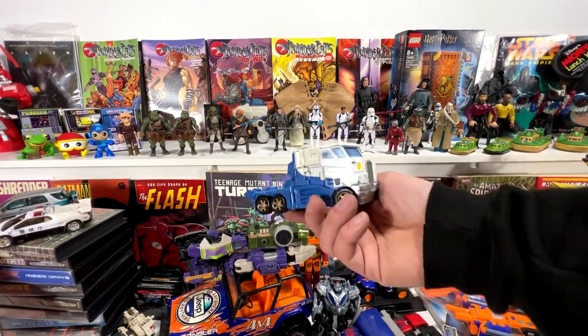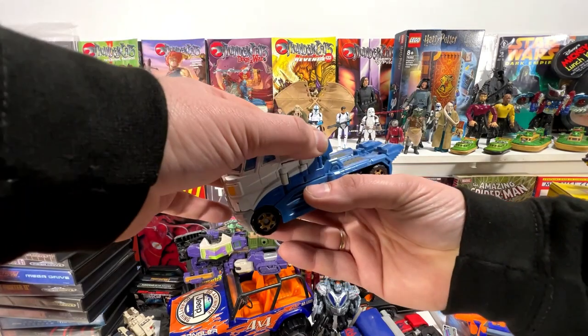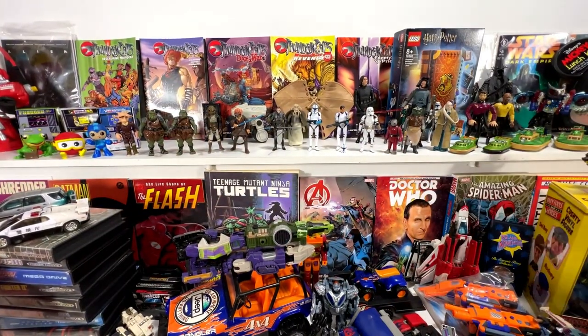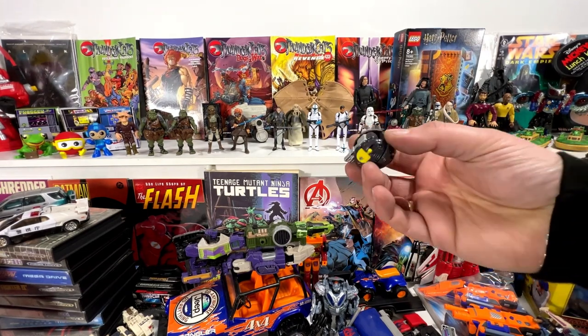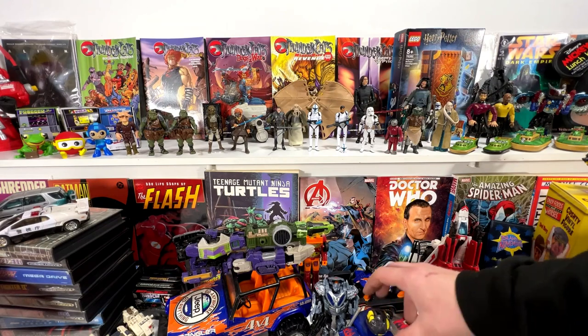Universe, I think it's Universe, or Generations, Ultra Magnus. Missing the bit on top, unfortunately. Which transforms into his gun. We've got Dead End, which this one came with Unicron, and he's often missing. So that's cool to find.